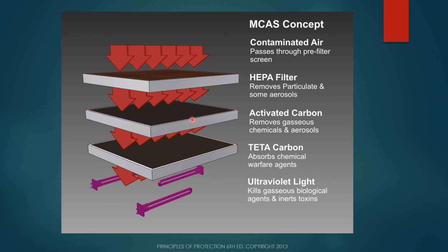Usually the first layer is some type of HEPA filter which removes particles. It should be 99.99%. You can use 99.97% filters, but they won't filter out the biological agents. Activated carbon, and then after that comes TEDA carbon. This should be a D, by the way. This is TEDA carbon, and TEDA carbon is what removes the chemical warfare agents. And after that, sometimes we used to have ultraviolet light.